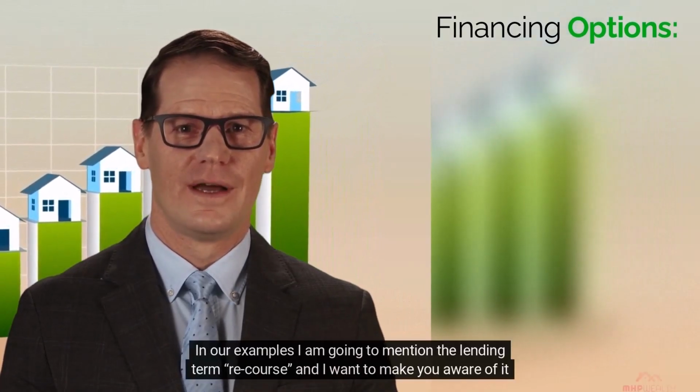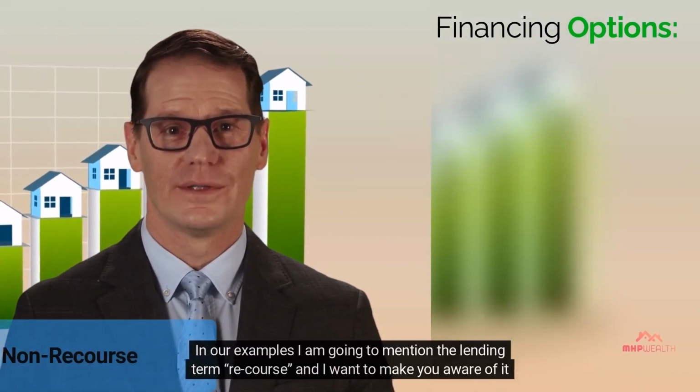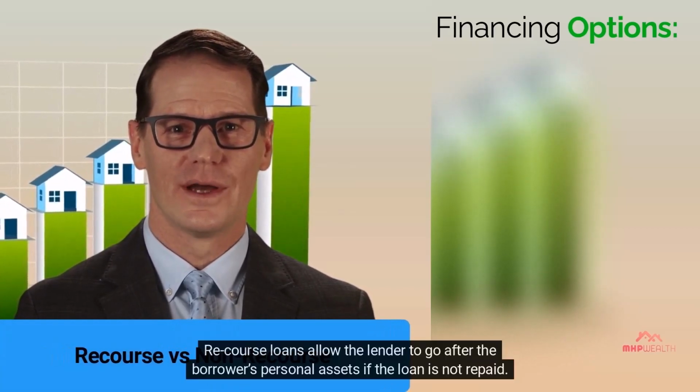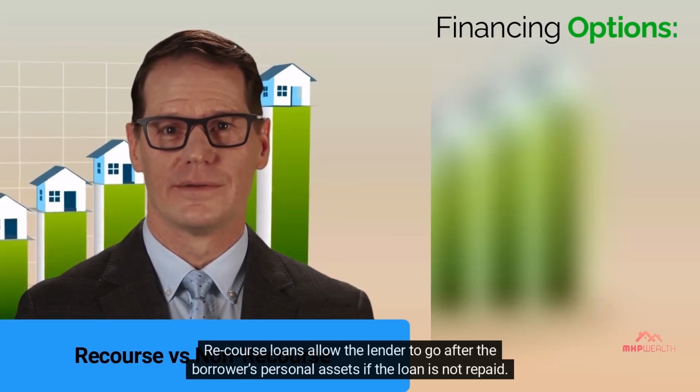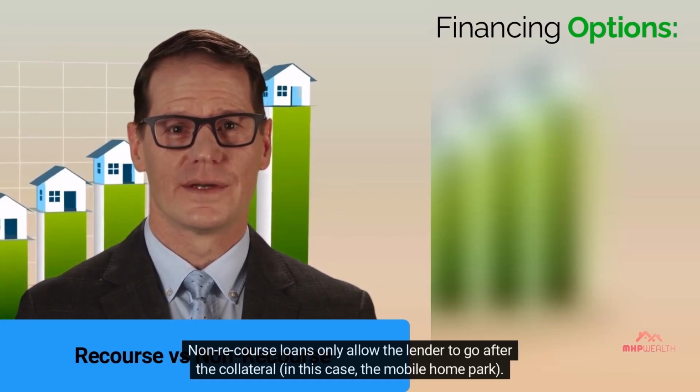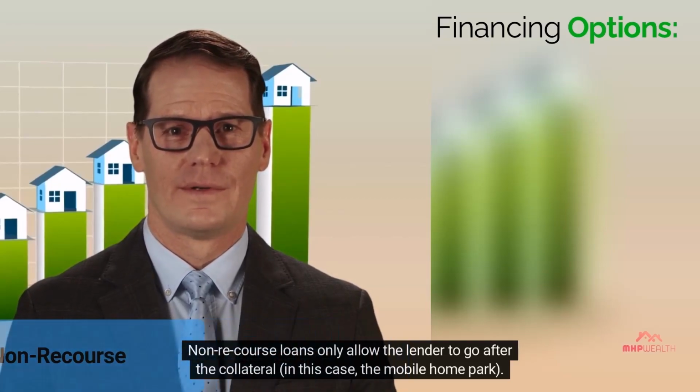In our examples, I am going to mention the lending term recourse, and I want to make you aware of it ahead of time. Recourse loans allow the lender to go after the borrower's personal assets if the loan is not repaid. Non-recourse loans only allow the lender to go after the collateral, in this case, the mobile home park.